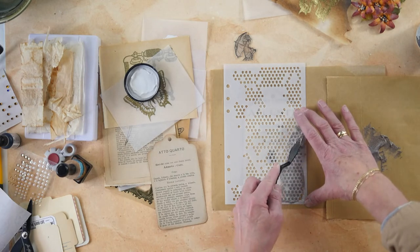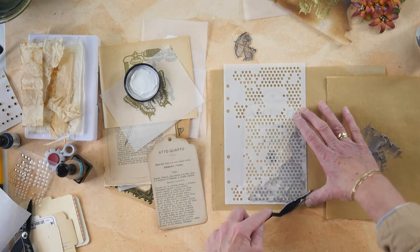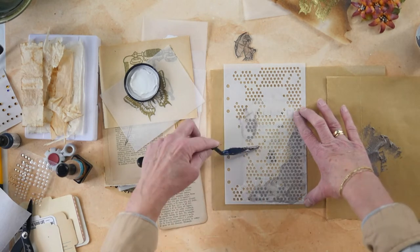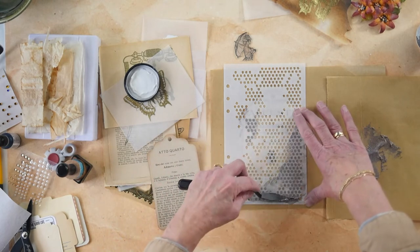Of course, I don't want it everywhere, so I'm just going here. Maybe, no, I don't want to go there. Here a little bit. And you see already that I have way too much again.